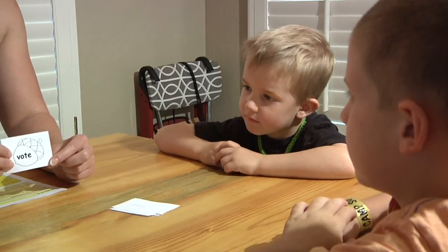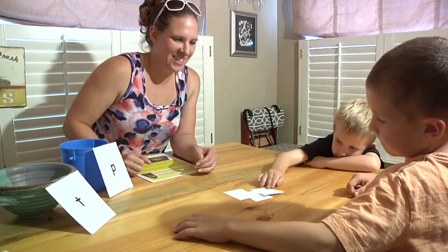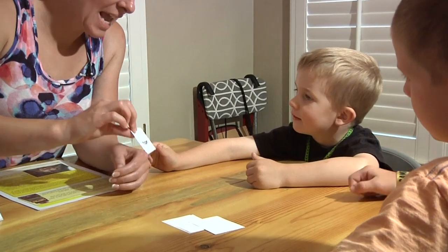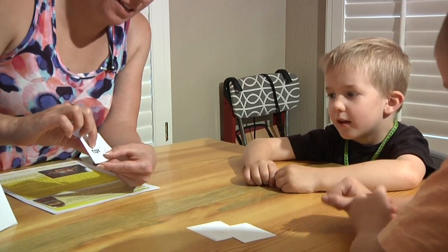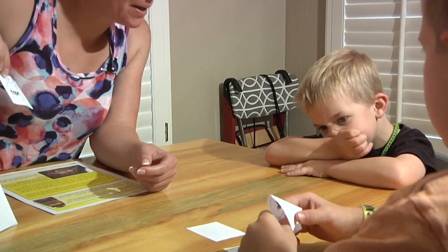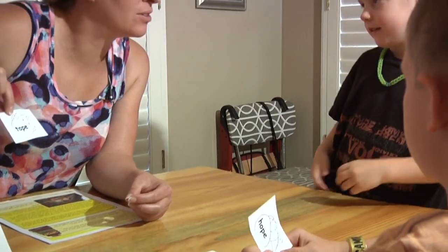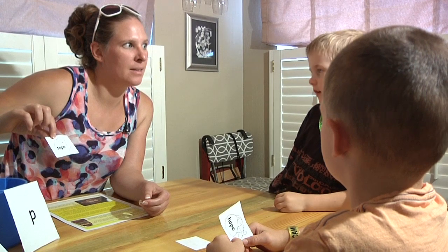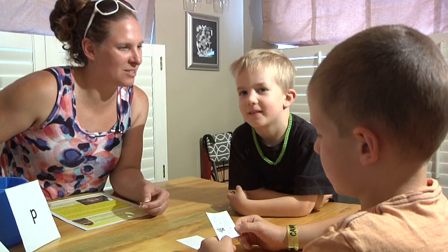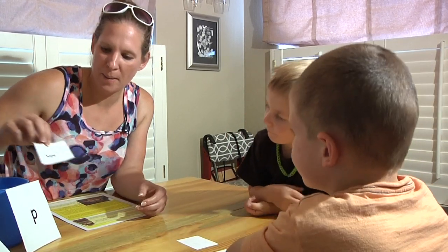Vote. Which bucket do you think? Point to it for me. Nice. Cat. Ape. The E makes the A say A. Tape. Remember, we're doing the ending sound. Tape. No. Which bucket? P? All right. It's confusing because it started with a T. Yeah. And it ended with a P, right? P. Hope. P.